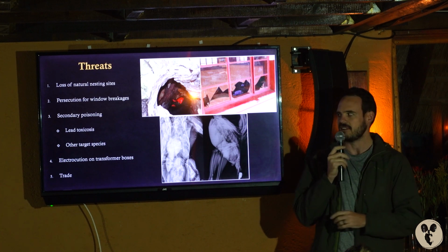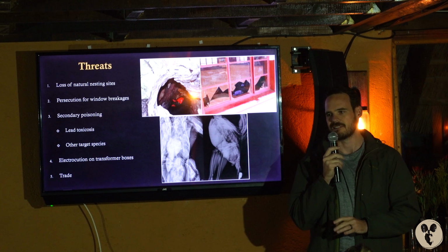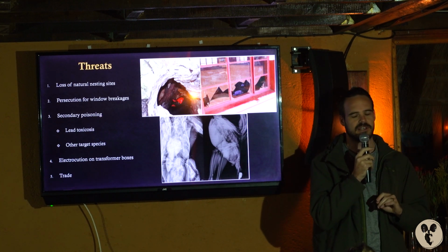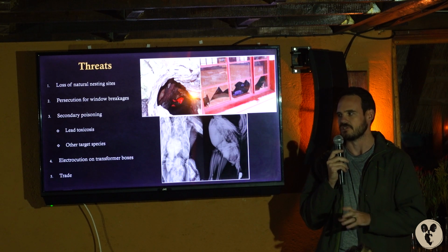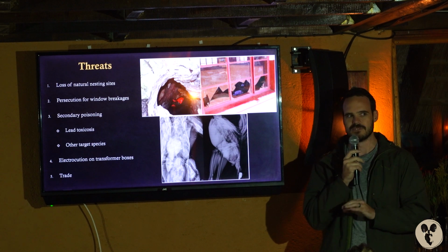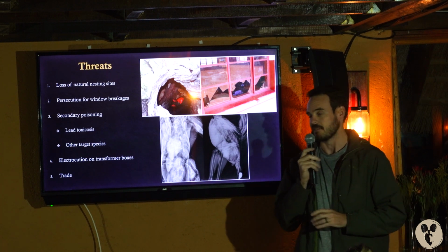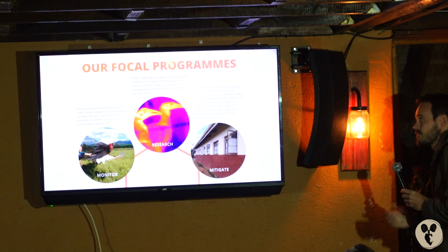And then I've added trade in here, but at the moment it's not a big factor. For ground hornbills, it's a small factor at the moment. Up in Nigeria, for the other hornbills, the casqued hornbills, there is a little bit of an increase in the trade, but for ground hornbills it is not a huge issue, thankfully. But we're always keeping an eye on that.